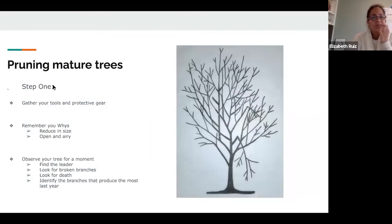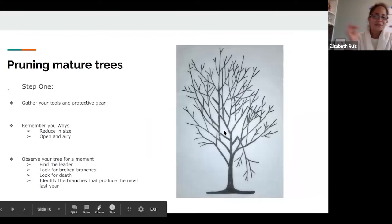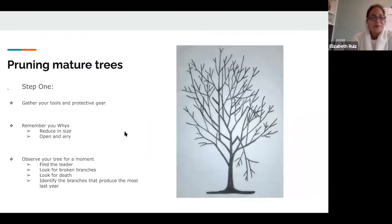So now, pruning mature trees. This is funny. I did these drawings and I was hoping for a different approach, but anyway, we're going to do our best with this. The first step, step one, is yes, gather your tools and protective gear. I never talk about this because I always feel like it's not important, but I have been doing hands-on classes and consultations, and I realized that this is an important point.